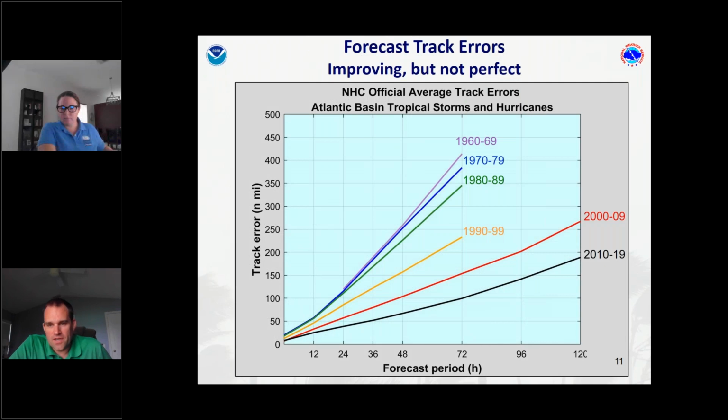Now going back to track, I talked about how the track forecast errors have been steadily improving. This is a chart showing the average track forecast error in the Atlantic Basin for tropical storms and hurricanes, averaged together by decade. On the x-axis, you have the forecast hour, from 12 hours out to 120. And on the y-axis, you have the average track error in nautical miles. Let's look at 72 hours here.